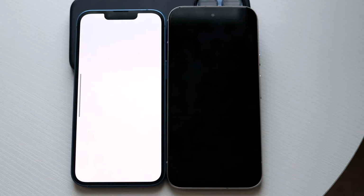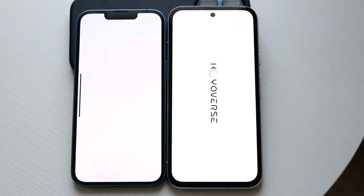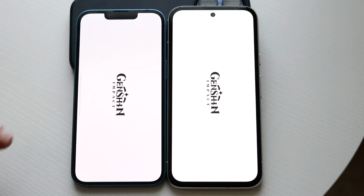3, 2, 1. Now, this is a pretty large game, so we'll just wait until it gets into the loading title screen. But you can see from here, from the few apps that I tested, I think both of them are doing a good job. There's nothing super insanely bad with either one of these.